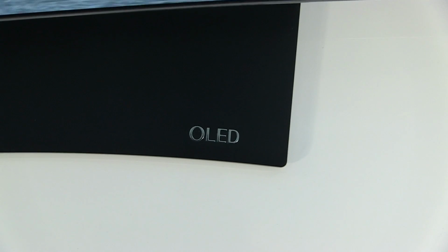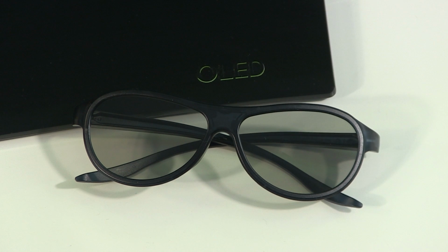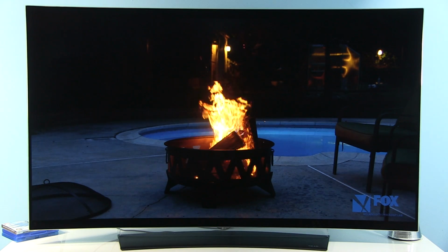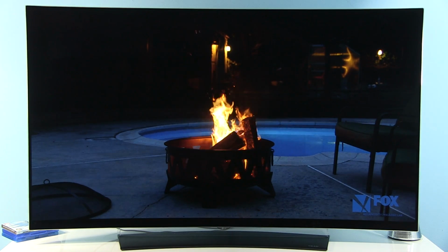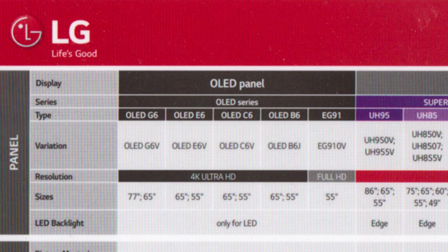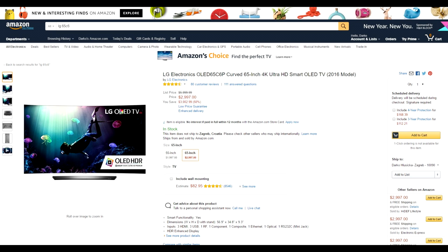C6 is the only curved OLED TV in LG's 2016 lineup, and it seems the last OLED TV that supports 3D. All new OLED TVs introduced at CES 2017 do not support 3D, not only from LG but also from other brands. This makes C6 a very appealing TV for those who are interested in great 2D and 3D picture quality. Just like step-down B6 and step-up E6, C6 comes in two different screen sizes, 55 and 65 inch. Current price on Amazon US is $2,000 for the 55-inch model and $3,000 for the 65-inch.